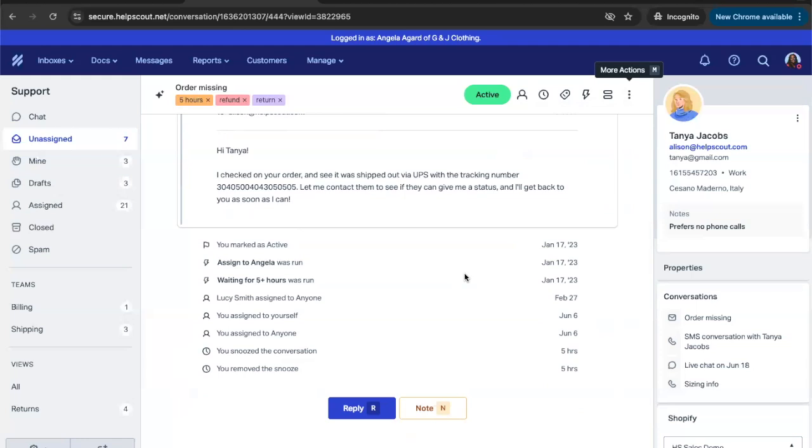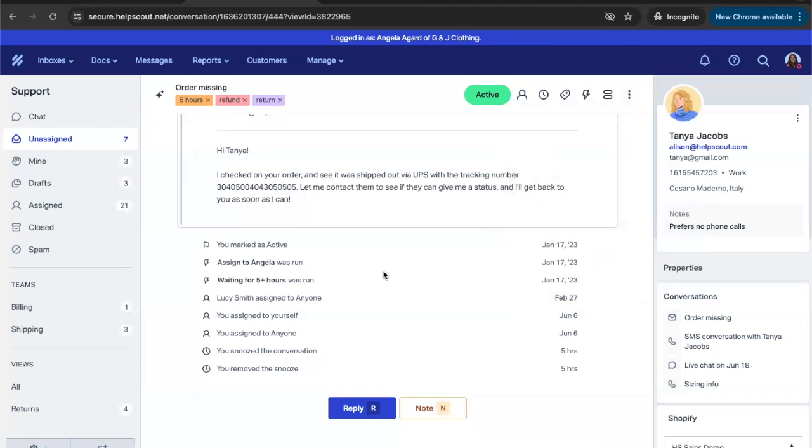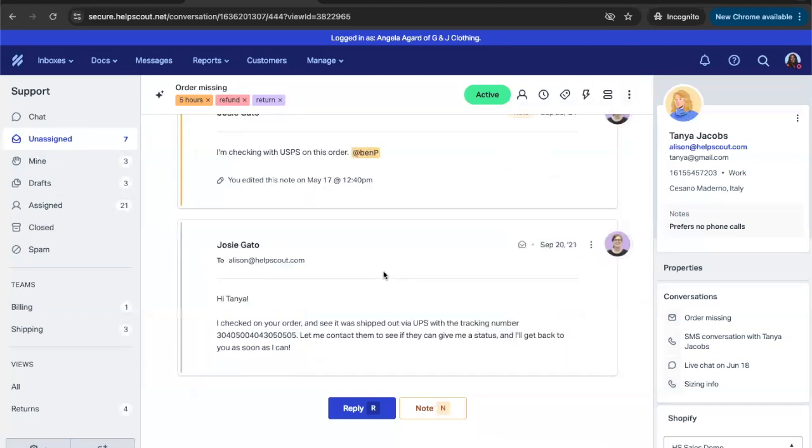And if I don't want to see that, I can either go back to my More Actions option and hide them, or you'll notice to the right there is a little keyboard shortcut that you can use. So I can also use the semicolon key to turn those off if I don't want to see them.